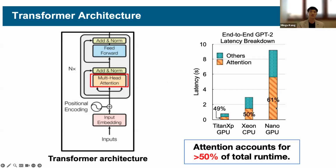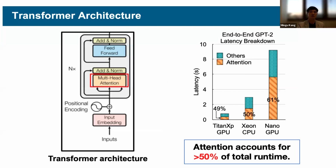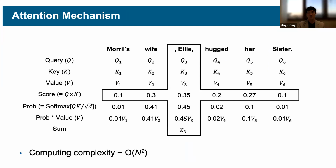So our group is trying to address this problem by proposing a low power attention acceleration. I guess many of the audience already know what attention is. The attention is the key computing kernel. Multi-head attention means there are multiple attentions processed in parallel. If we look at just one attention layer, the key feature is checking the correlation between two tokens, token meaning words. By checking the correlation between two words, for example, Morris and Ellie, we are trying to get the context of the sentence.